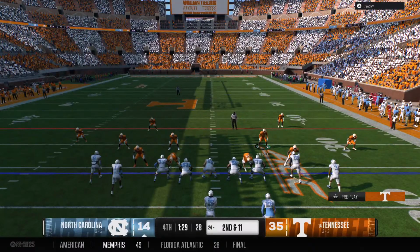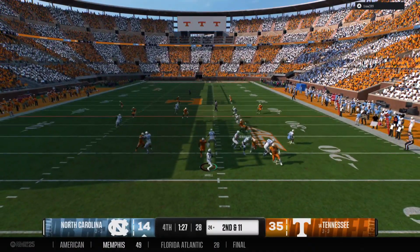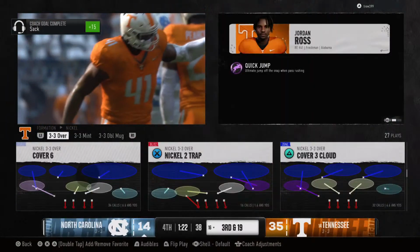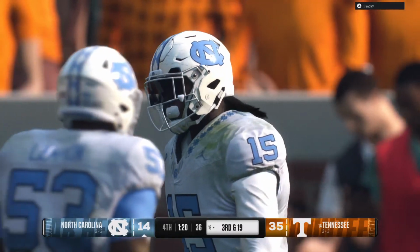Yeah, which is a real thing, by the way. Who's going to compete to the final whistle? What do we talk about? And the freshman will chalk up a sack. The defense puts the exclamation point on the day.